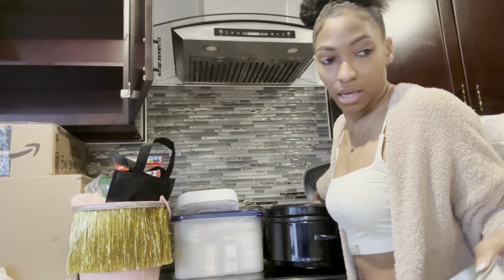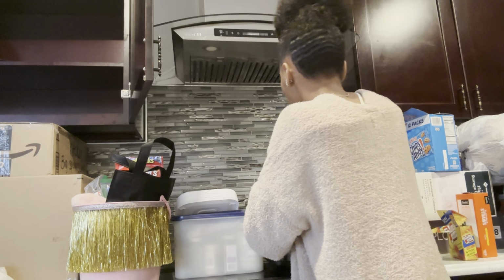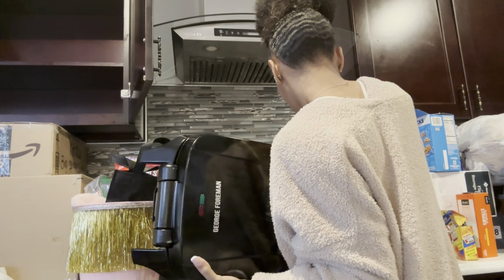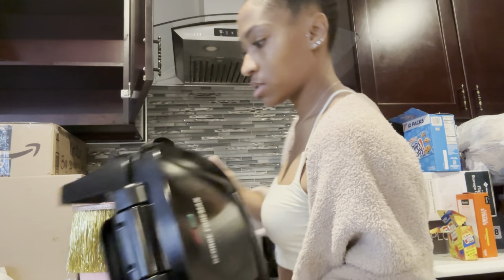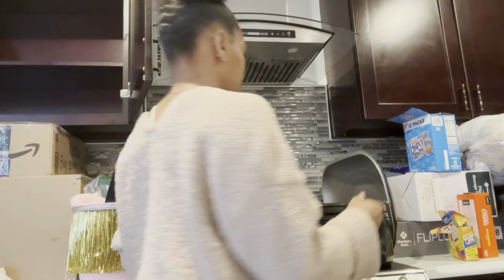Yeah, I was trying to pack and have stuff. Not really have stuff, just pack it up. And now I have a whole bunch of boxes, so it's a bunch of stuff inside the stuff. I don't know what this is for. Or this. This can definitely go down here. Because I use that thing a lot. That George Foreman grill.